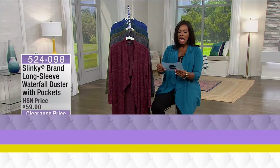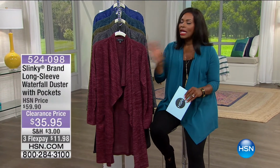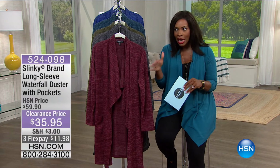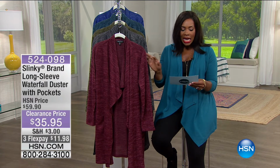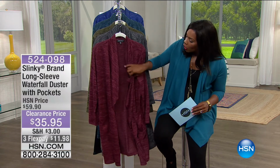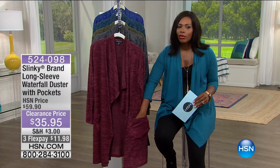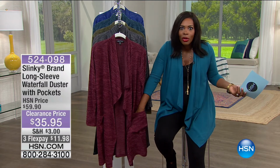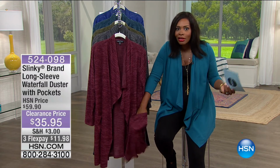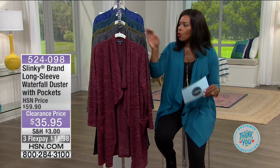All right, we're going to move on now to this duster that we've been giving you sneak peeks of for the entire 2-hour show. And this is from Slinky. It's a nice long sleeve waterfall duster with pockets. Gotta love our pockets, because where are we going to put our phone, our keys, our lipstick, those kinds of things if we don't have pockets. Extra small to 3X is the way you order this one.